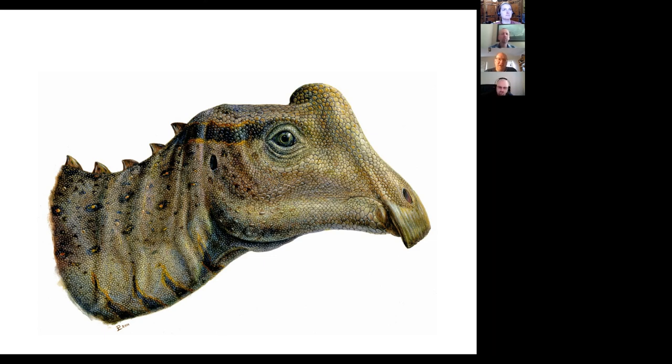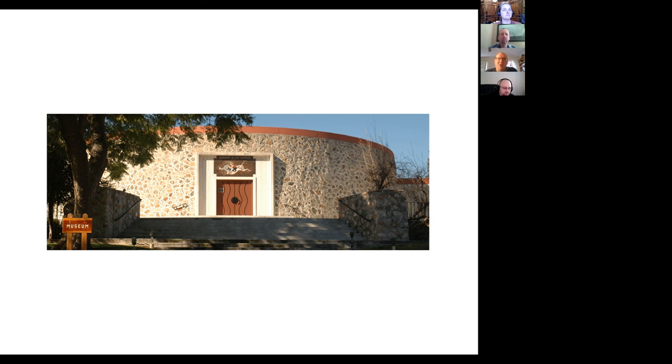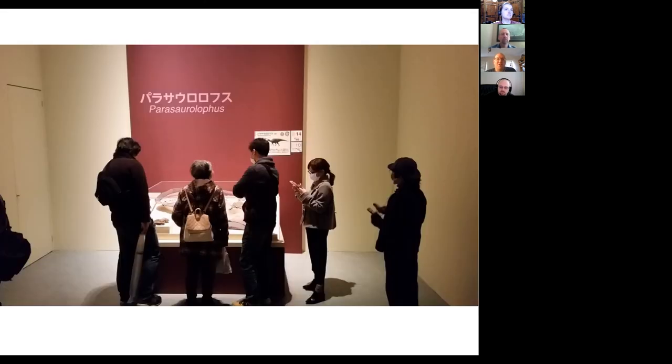As we see on the next slide, the fossil is normally on display at our museum here in Claremont, California, but it's also been on display all over the world. As we see on the next slide, a couple years back, it went on tour to Japan, where it was seen by nearly a million people while it was on display in several cities there. So it's been able to be seen by the world.